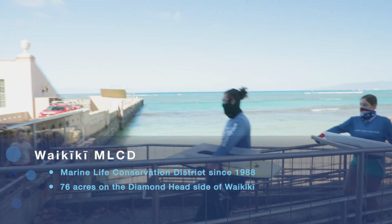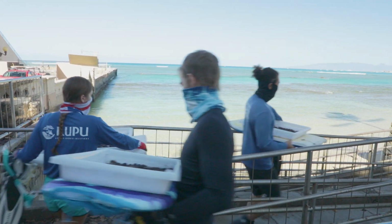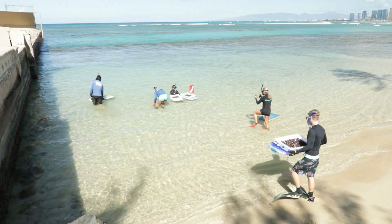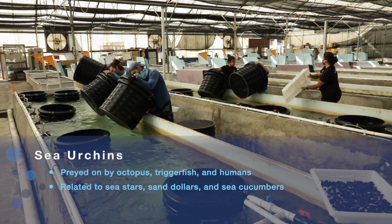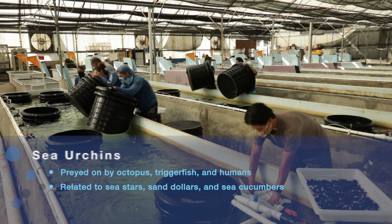of algae. We target 2 urchins per square meter of algae. For this project, we are slated to put out about 105,000 urchins over a 3-year period. Today's outplanting will bring us somewhere in the neighborhood of 87,000 urchins that we've outplanted.